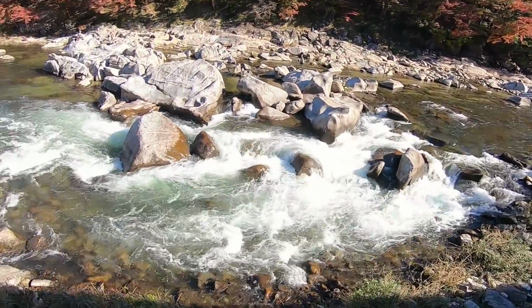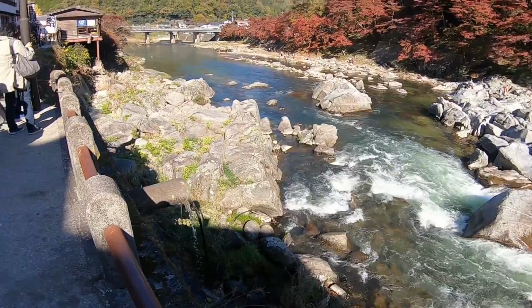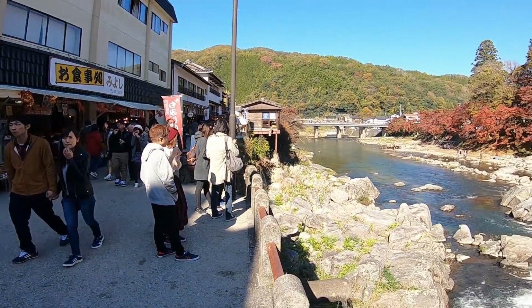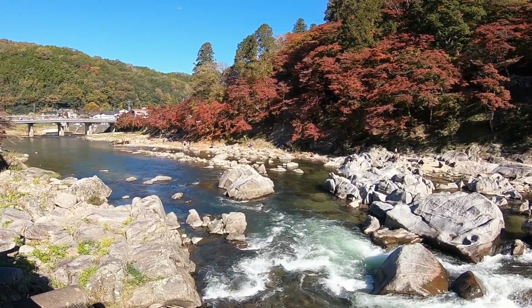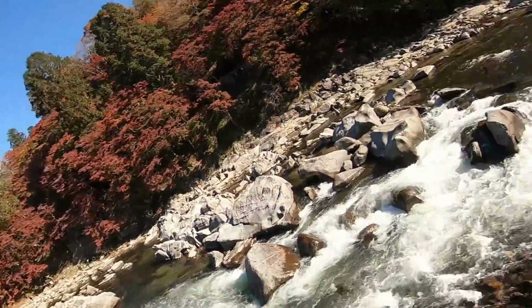Beautiful river right here, lots of great food stands that we've been passing by, lots of delicious looking foods, and Tung's been begging me. She's like, let's eat, and I'm like, hold on. So we're probably gonna grab something to eat really soon and enjoy the nice views. Let's see if we can find something good to eat.